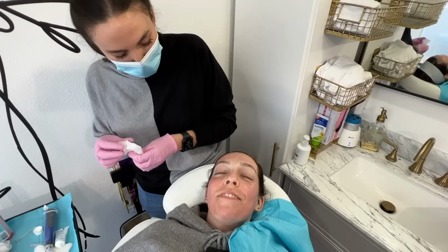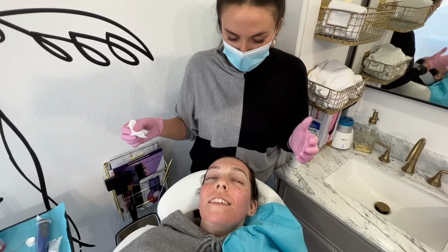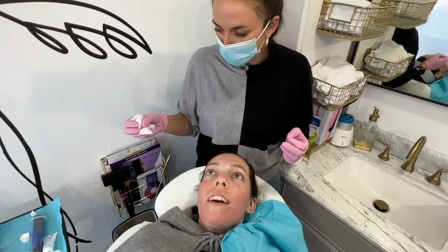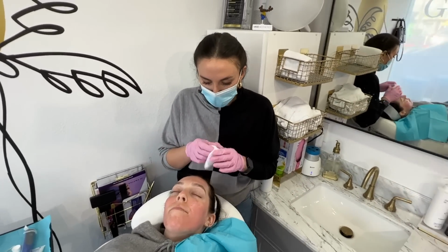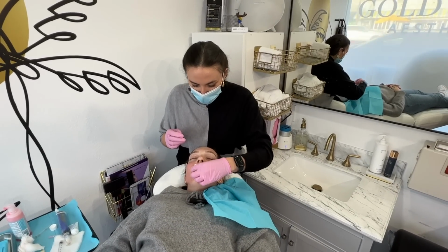So I'm going to put a little bit of Aquaphor on your skin right now, as well as sunblock, because I know it feels very dry. Yeah, it feels hot and tight more than anything. The tightness is because the PRF dried on your skin essentially. So just going to take off a little bit of this. Maybe a little bit under the eyes. But overall, it should be pretty tolerable.